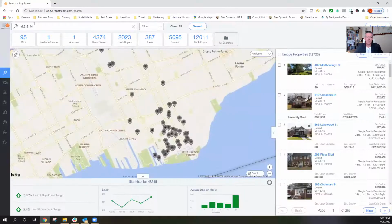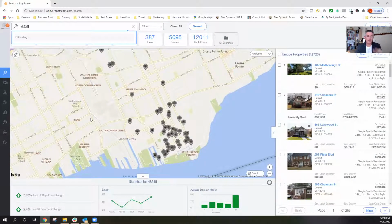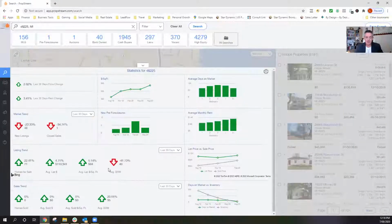Okay, so let's jump out of Detroit for a minute and have a look at some of the suburbs. This will give you a really good indication of the difference. Harper Woods is one of the areas I really like, tucked in behind Grosse Pointe here, just near Lake St. Clair. Let me give you a couple of quick statistics. You can see here days on market's down to 40 days. That's a really nice number. 41% down in the last 30 days, and $84 per square foot listing.